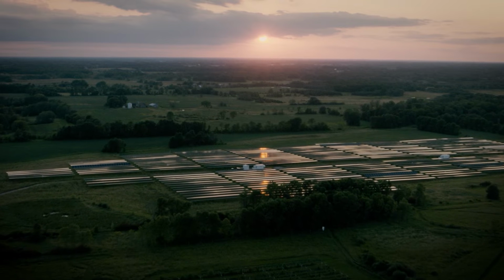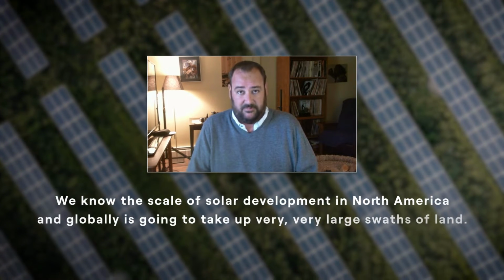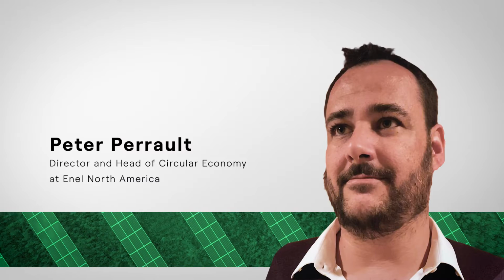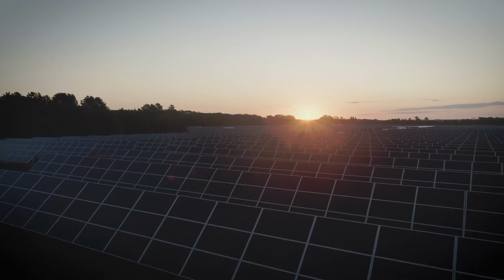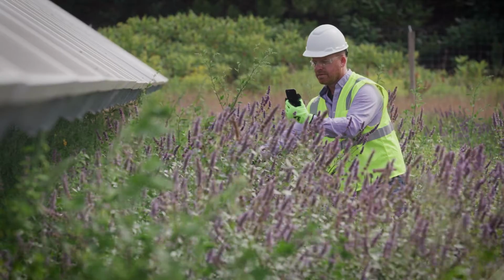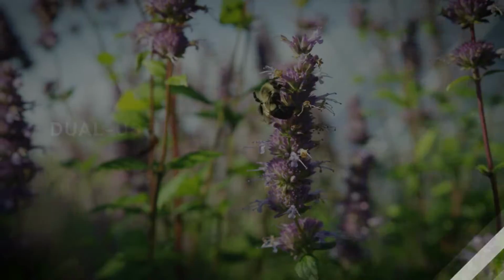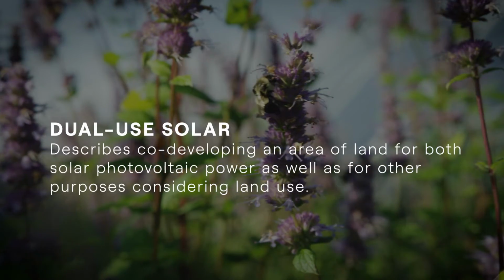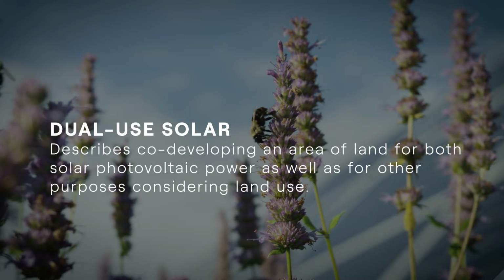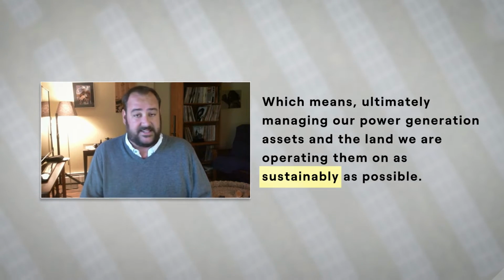We know the scale of solar development in North America and globally is going to take up very, very large swaths of land. In North America in particular, that land that's best suited for solar is oftentimes also best suited for agriculture. And so several years ago, we started to take an approach that we call dual-use solar, which means ultimately managing our power generation assets and the land that we are operating them on as sustainably as possible.